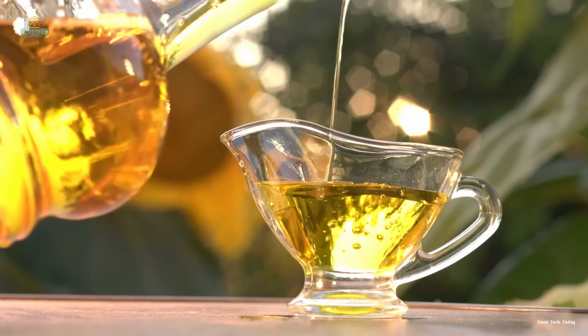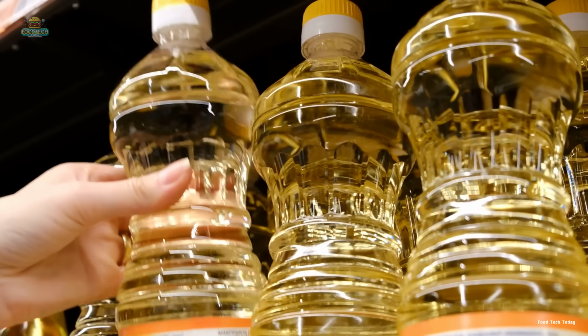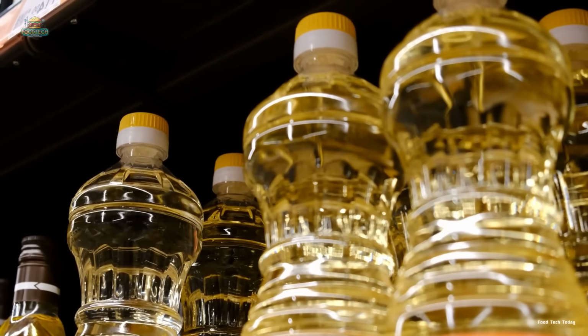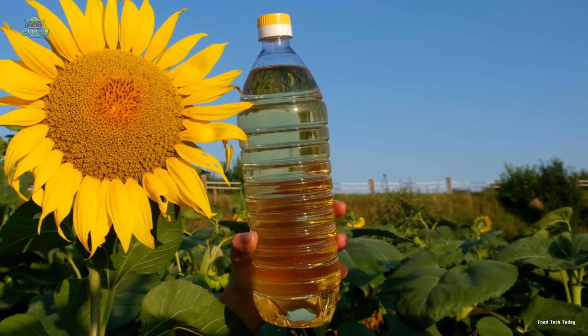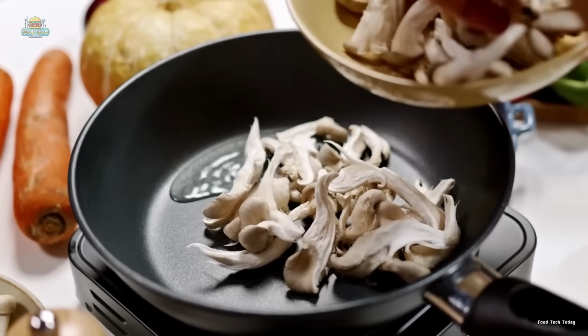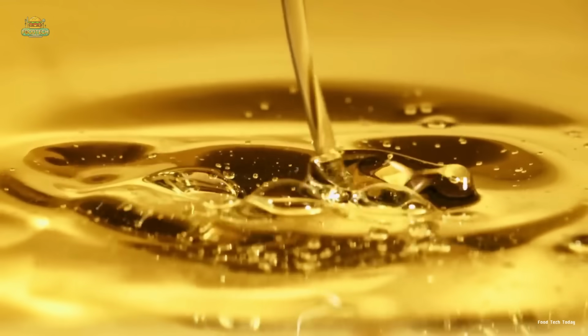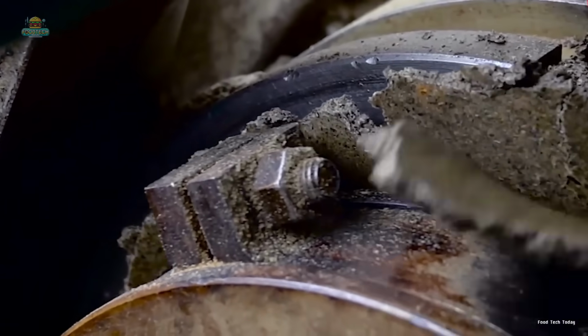Today, we're going to take a fascinating journey from the tiny sunflower seeds to the delicious and nutritious sunflower oil that we use every day. Sunflower oil is a popular vegetable oil loved around the world. Not only does it add great flavor to our dishes, but it's also packed with health benefits. So, how is this liquid gold made? Join us as we step into a modern sunflower oil production facility to find out.